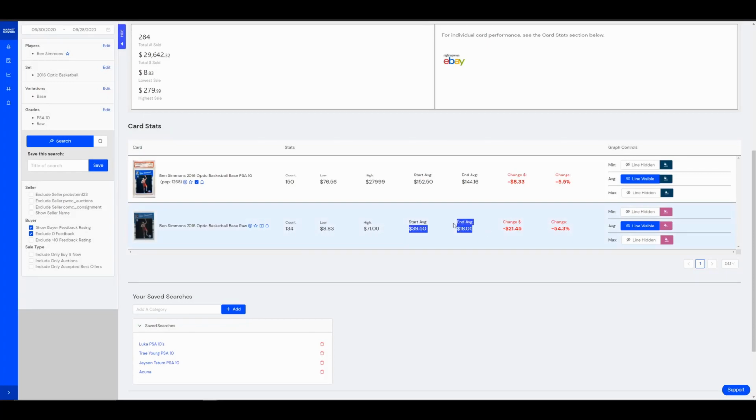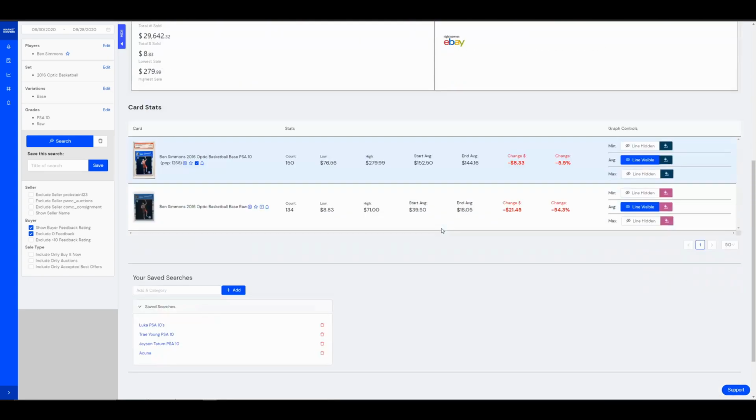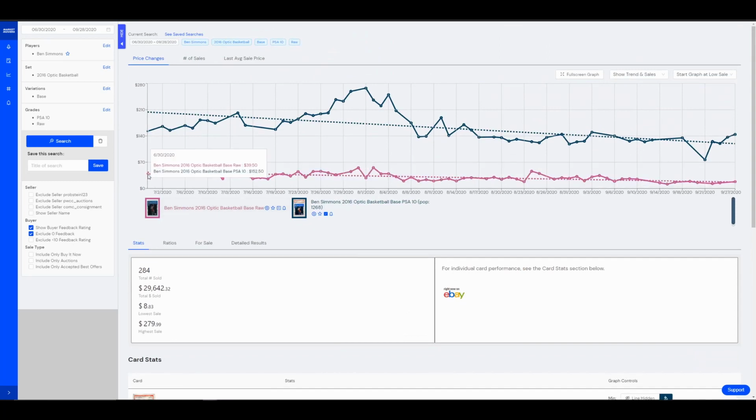And these Optics at $18 a piece for raw, when at one point they were going for almost $50 to $60 a piece, is a nice pickup. And then if you can grade them and flip them, I think he has tremendous ability for his cards to go way up when next season gets rolling, especially depending on what they do with the coach. But regardless, 150 is too cheap for this PSA 10, and I think 18 is way too cheap for this Optic raw card.